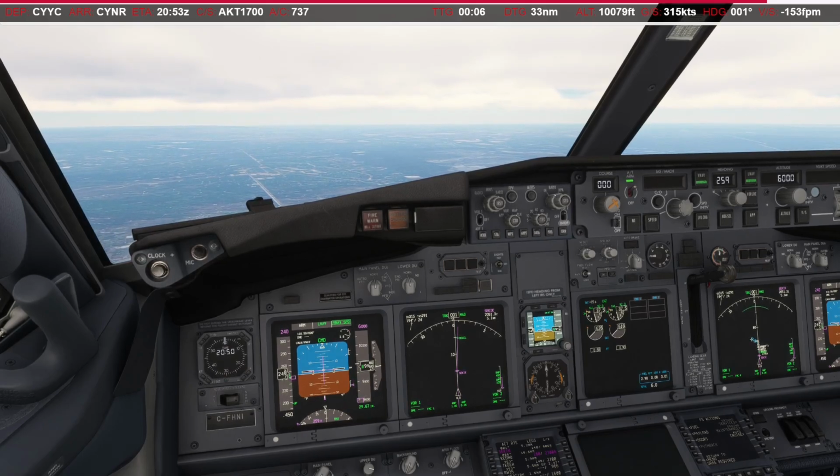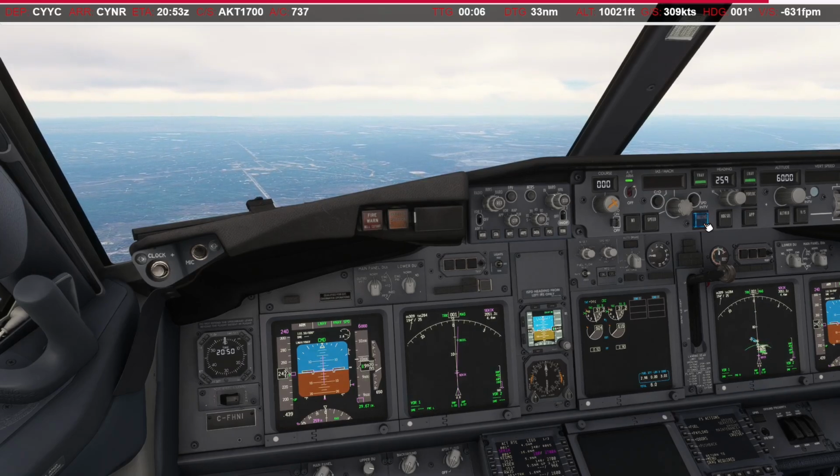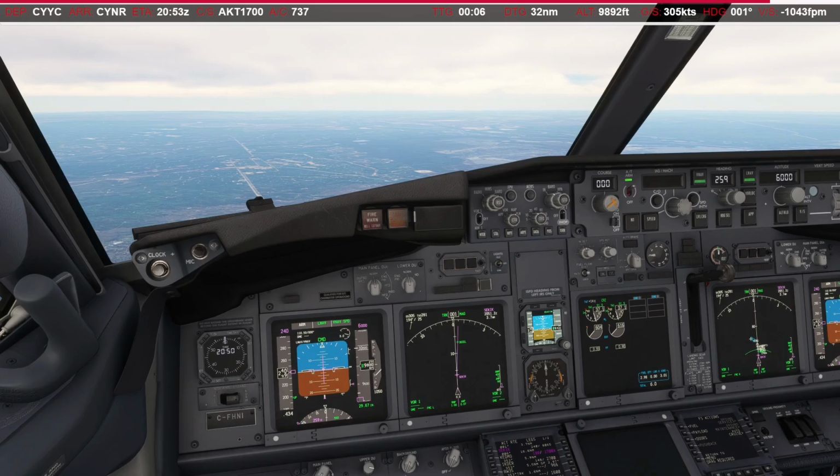And 1700, turn left heading 345 vectors for the RNAV runway 17 approach. Alright, I think it'll get me there. Alright. Turn left 345 for the RNAV runway 17 approach, Arctic 1700.